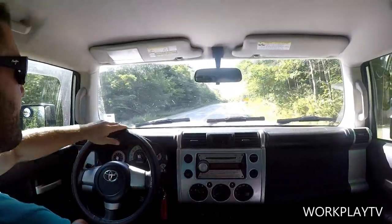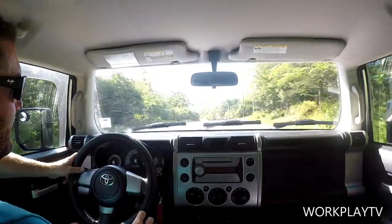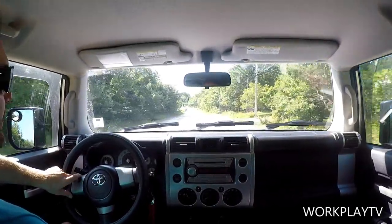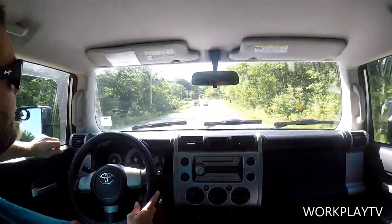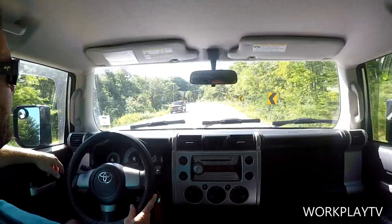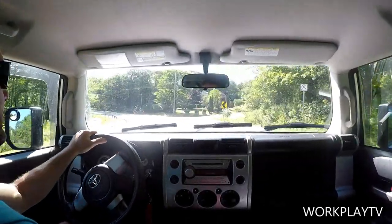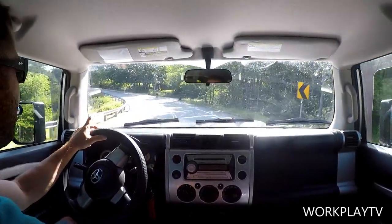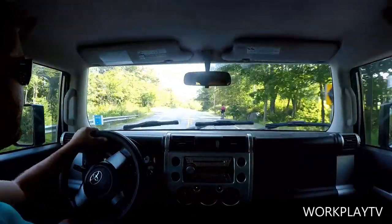Okay, so a little driving review here. Now that I have the seat adjusted, height wise, to where I want it, I am extremely comfortable in this vehicle. When I first got it, some other guys commented on a video that I posted earlier and said they find the seating position very low, but I made those adjustments and it made a huge difference.